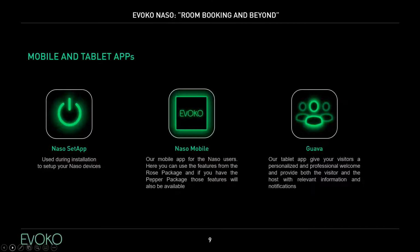So the mobile and tablet apps we have: we talked about the Liso mobile that covers the room booking, the desks, so Pepper, and also Gava for the visitor check-in station. And then the Naso setup, that's used during the installation to set up the Naso device. It's just for when you need to get all the data into the panels. So that is not something the users will use. It's for the setup in the installation phase.